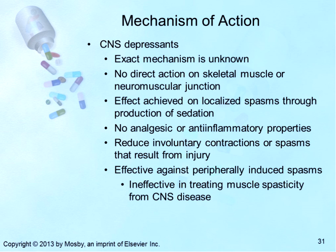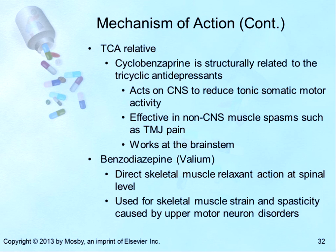These medications may be prescribed by pain management or neurologists, and you may see them in passing, but those will be managed by those specialists. For the TCAs, cyclobenzaprine or Flexeril, very commonly used, is structurally related to TCAs. It acts in the central nervous system to reduce tonic somatic motor activity. It causes serotonin antagonism, norepinephrine potentiation, substantial anticholinergic effects, and sedation. It is also effective in the treatment of non-CNS muscle spasms such as TMJ pain.